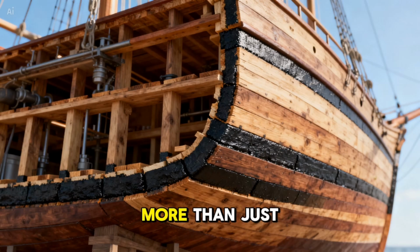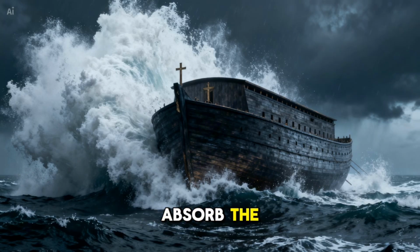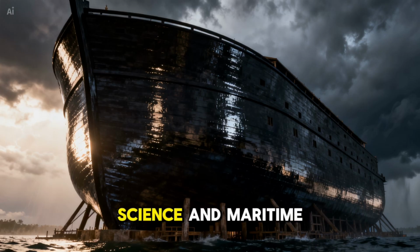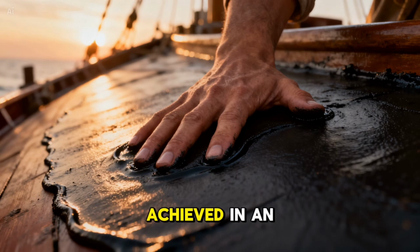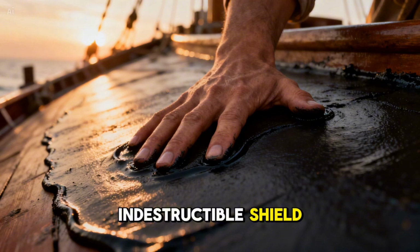This method provided more than just insulation and waterproofing. It infused the hull with a degree of flexibility. This allowed the wooden structure to flex and absorb the crushing impacts of giant waves without fracturing. The brilliance of combining bitumen with gopher wood reveals a profound, sophisticated comprehension of material science and maritime durability, achieved in an age without scientific laboratories. They knew exactly how combining these two natural elements would forge a practically indestructible shield.